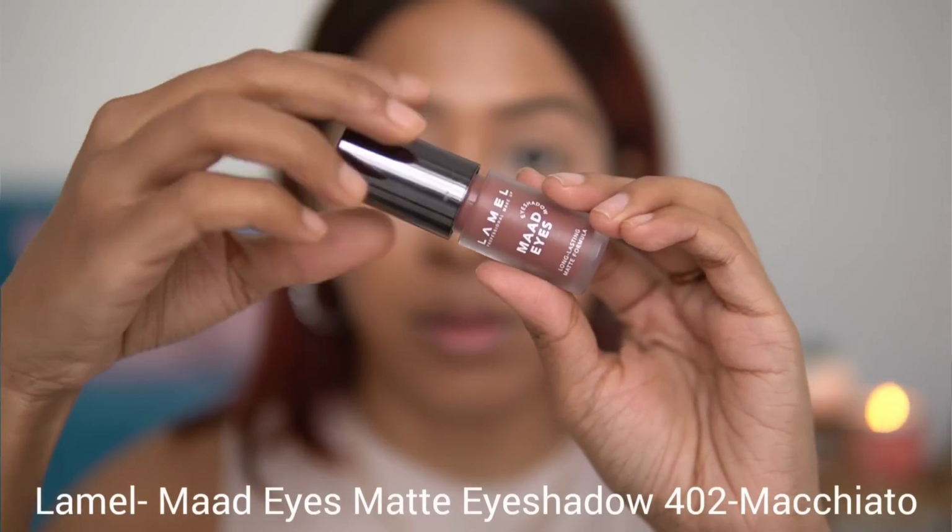So next comes one of the kind of unique products that I have tried from the brand. This is the Lamel Mad Eyes Long Lasting Matte Formula. This is a liquid eyeshadow that is matte. Now I have used a lot of different liquid eyeshadows, but they are mostly shimmer eyeshadows. Maybe only one liquid matte shadow I have used is from Sephora, and it is a high-end brand. But correct me if I'm wrong, I have not seen that many matte eyeshadows in liquid form. So I was like, yes, I'm super excited.